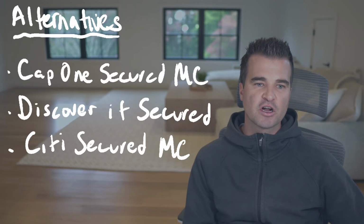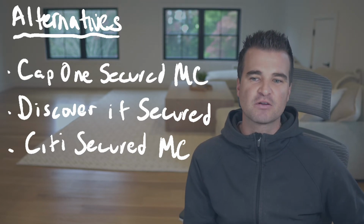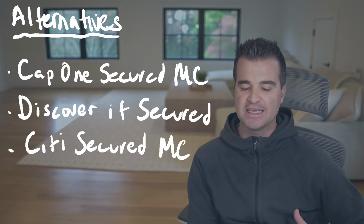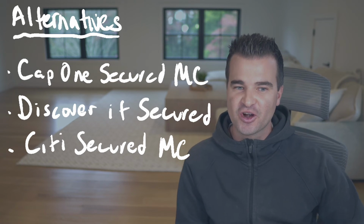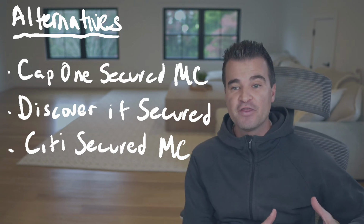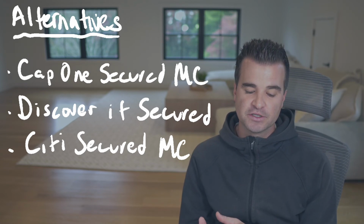All right, I told you I would talk about alternatives. These are arguably the three best credit cards if you're in a quote unquote bad credit situation. The first one is the Capital One secured MasterCard. Now, this is a secured card, which means you need to make an upfront deposit, but there is no annual fee with this card, and it can help you build credit.